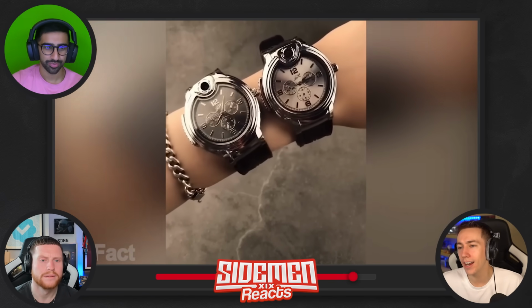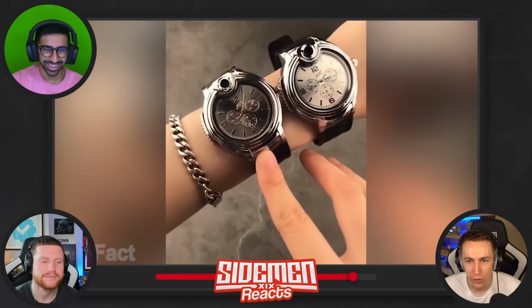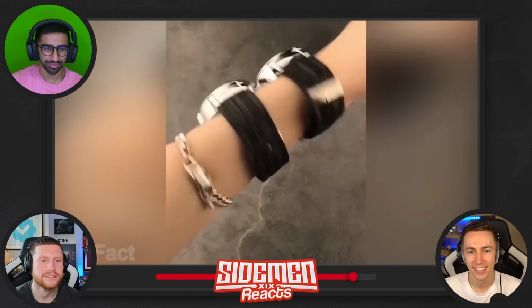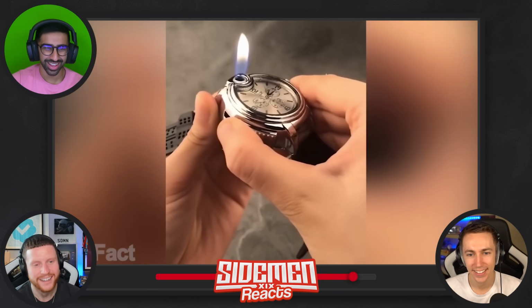How have they got another lighter? At first glance, it looks like a classic watch. Why are they wearing two? It features a stainless steel case and a wide strap that should be comfortable to wear. But here's the trick. There's an integrated lighter right inside the watch.